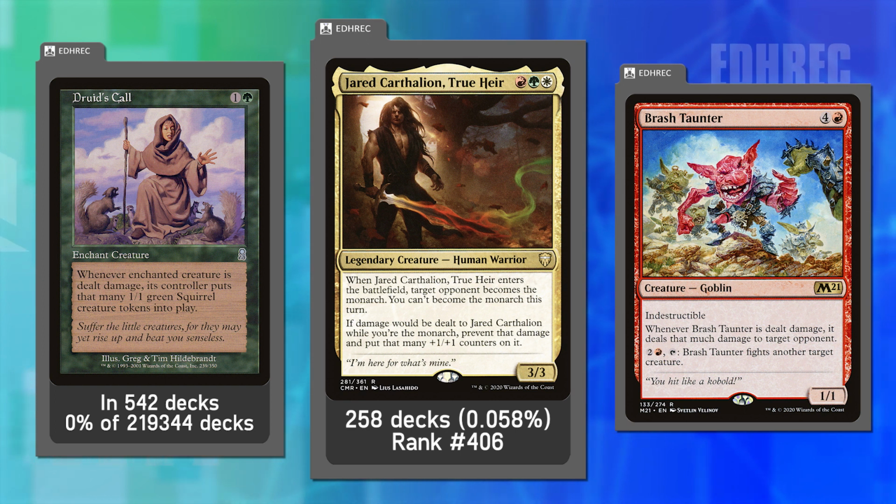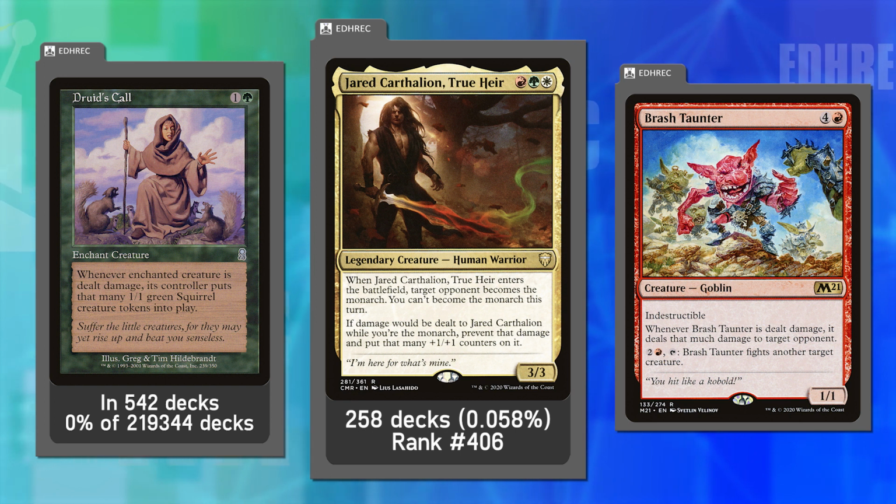You might wind up with a board full of squirrel tokens that I'll have to keep my eye out for. Maybe. You never know. Just a theory.